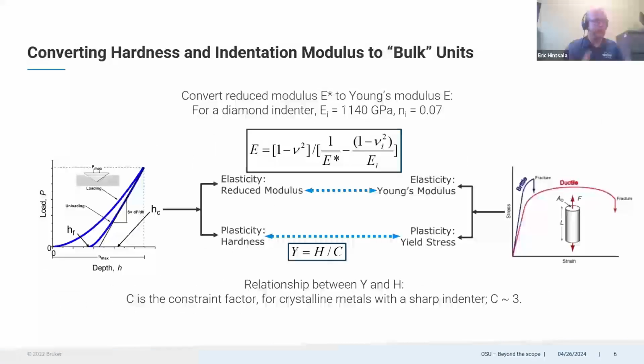These are not directly analogous to what you get out of uniaxial tension tests at the bulk scale, but we can convert them pretty easily. Reduced modulus converts to elastic modulus just by considering the fact that the tip deforms a little bit at the same time as the sample. It's actually a pretty small correction. That's what's shown on top.